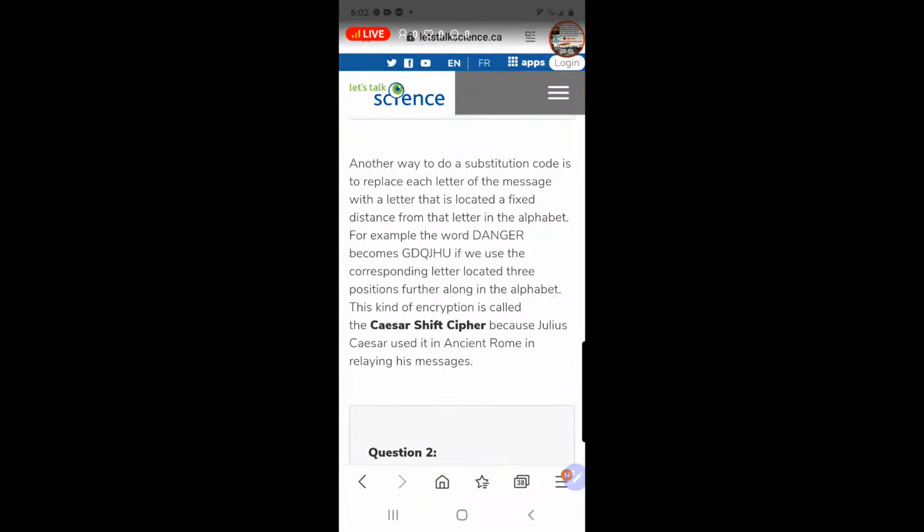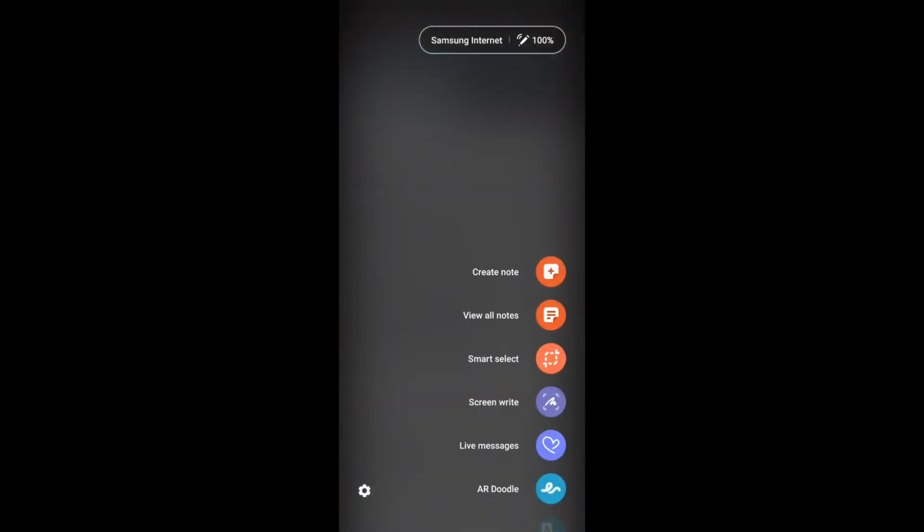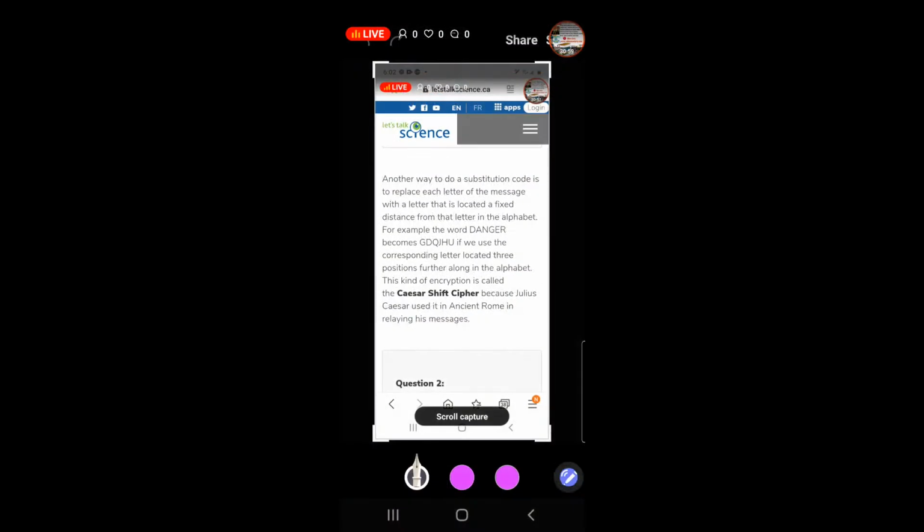So we can make an example over here. Now I want to make a code, say the secret word is cat. I'm going to send it and say you have to write 1 letter ahead. So to decode it, you have to go 1 letter back.